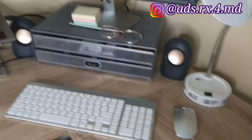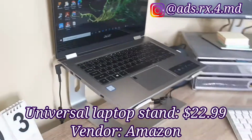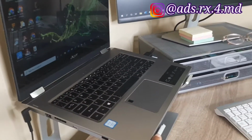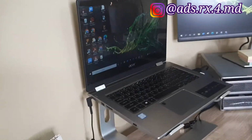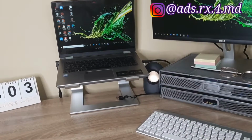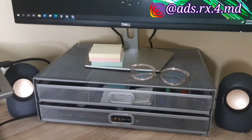Next, let's look at the laptop stand. So this is a pretty simple design. It fits pretty much any laptop. All you have to do is just slide your laptop on here, and these little arms kind of hold it in place. Again, it's silver. I really wanted silver. This came in 3 pieces, I believe. Very simple to assemble.